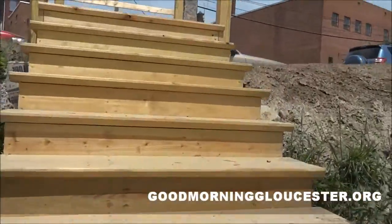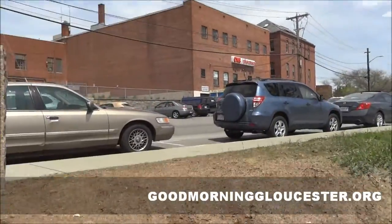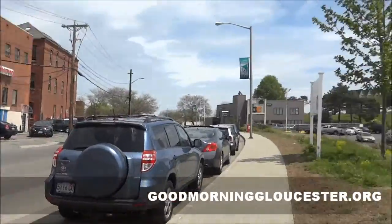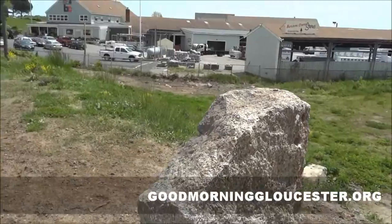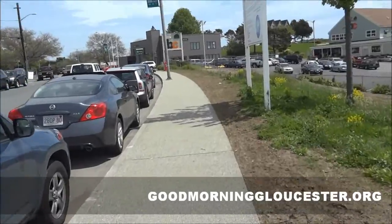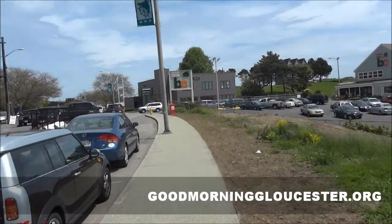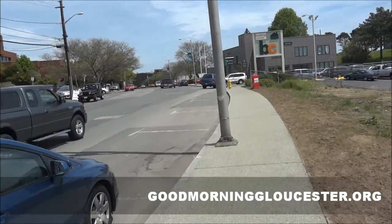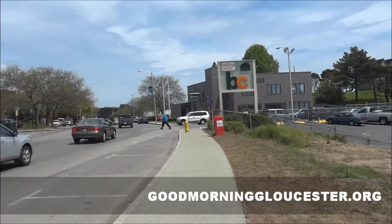So we're going to go up here. This obviously is all boarded off because it's under construction. But we pick it up again, and all along there are these granite slots. When this is complete, there are going to be Bluetooth receptors, and if you have a Bluetooth cell phone or something like that, when you get up to each one of these plaques or places, it's going to tell a story related to that particular area or some kind of Gloucester lore. So it's going to be fantastic, a guided tour without having to pay a tour guide.